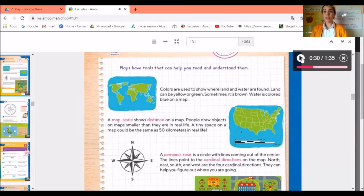So, what color is the water on a map? Red or yellow? Red or blue? What about land?